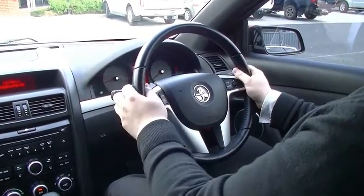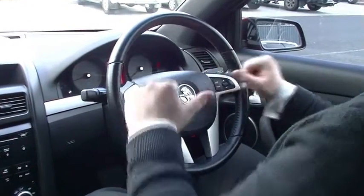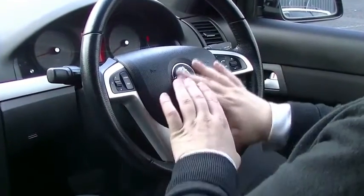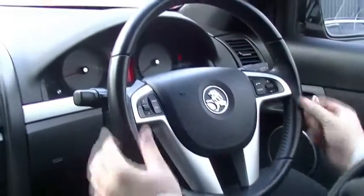Nice and easy there. One thing to note with a lot of Commodores, you see the trim bits up here sort of peel up and do all sorts of weird things. You get wear in here. None of that. Perfect condition, no scratches, no nicks, no damage to the little Holden symbol there, nothing. Brilliant. Leather in great condition as well.